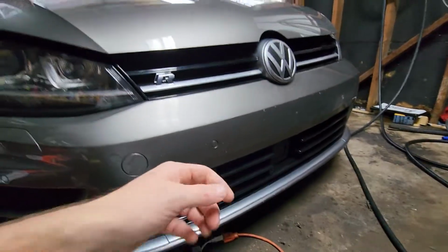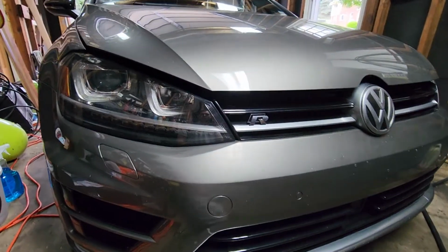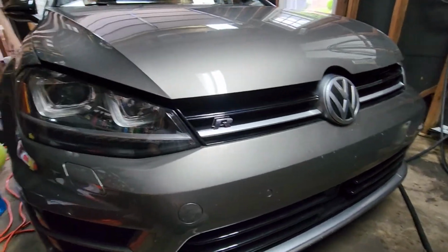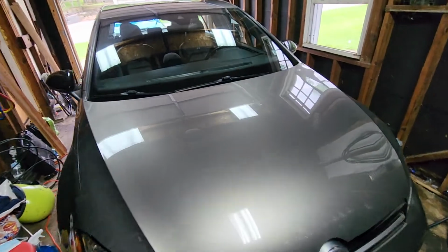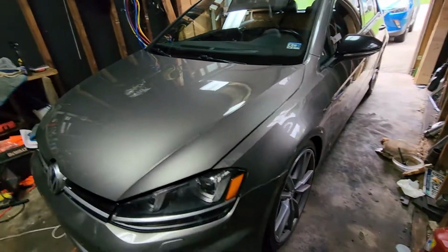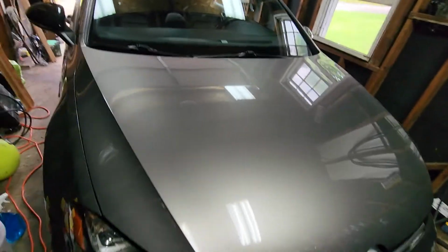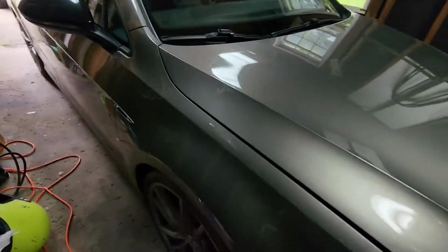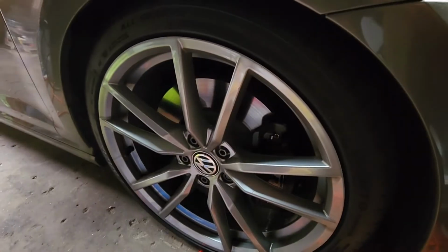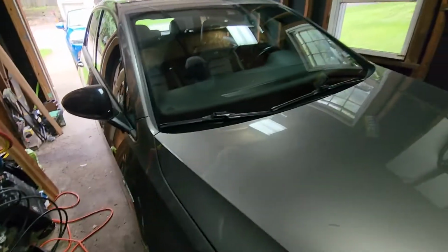It is pretty clean. It has a couple little chips here on the bumper. It's not too bad. I still have to clean this up really good. I was just working on the interior a little bit, but I gotta go get that cleaned out really well too. The car has a little bit of scrapes, some curb rash on those two rims, but other than that, it's very clean. I'm super happy with this thing.